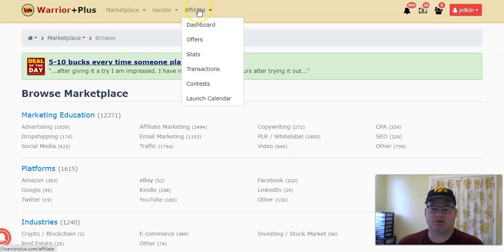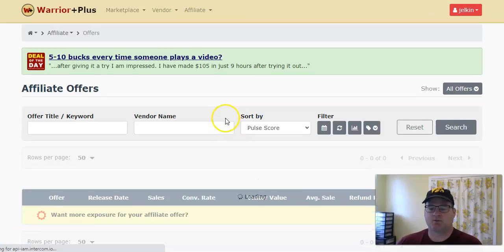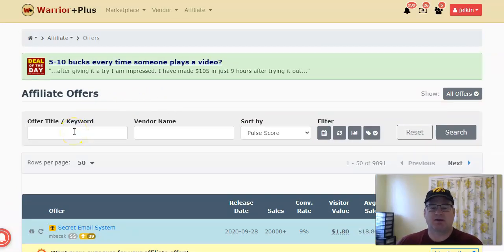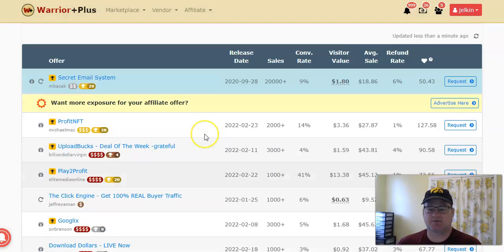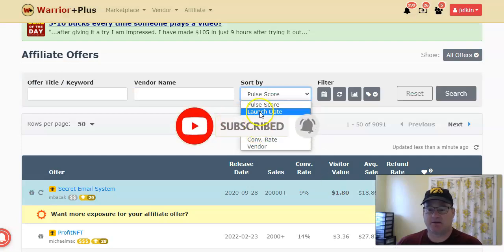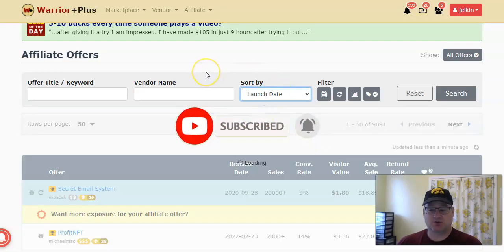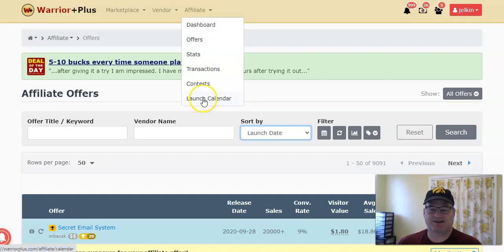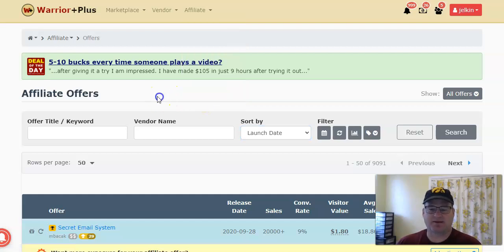The other way you can do that is if you go under the affiliate and offers section. This is where you can just find any offer. You can search for it by the offer title keyword. If you know the vendor, you can sort. So these are being sorted by Pulse Score, which is kind of a popularity. You can search by launch date, so you can see which ones have come out. And then also you can look at the launch calendar and see what product launches are upcoming.